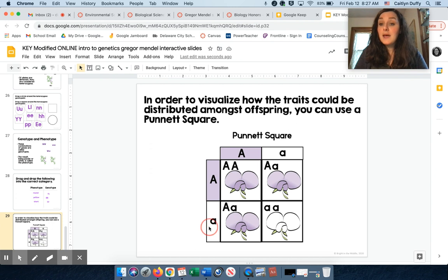Big A, little a. You have a 25% chance that the mother and the father are going to give both a big A and a big A to the child, you have a 50% chance that the child is going to get a big A and little a, or the offspring rather. And then you have a 25% chance that the offspring is going to get a little a and a little a.